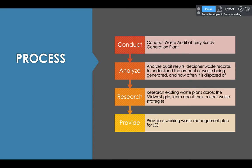So with that little bit of background information and talking with our client, Katie, we developed a game plan on how to build an understanding of what type of waste is being produced and how to effectively manage that. So first of all, we went out to the generation plant and conducted a waste audit. And prior to doing that, we also took a tour of the plant so we could get an understanding of what type of waste is being produced and where everything is going. Take a look at what the trash cans look like, where the hazardous material is going, etc.